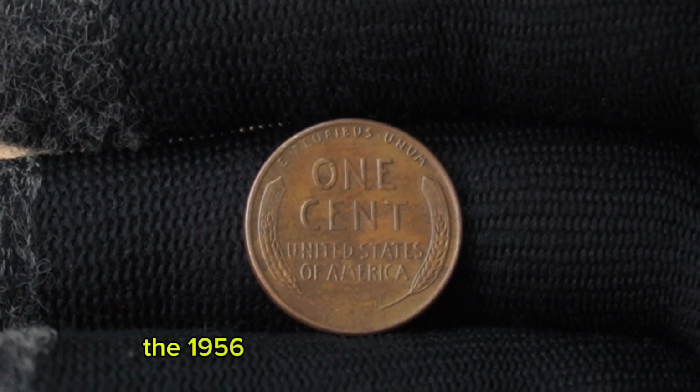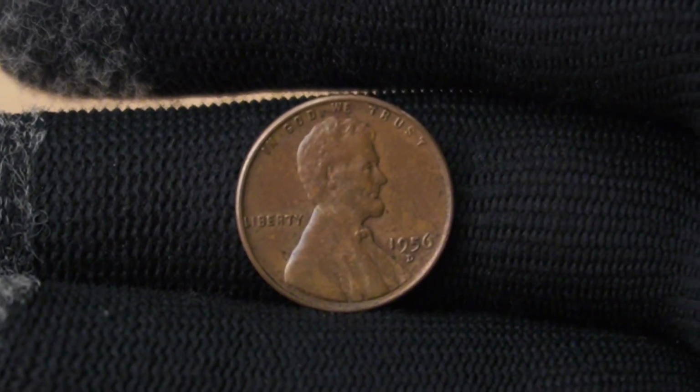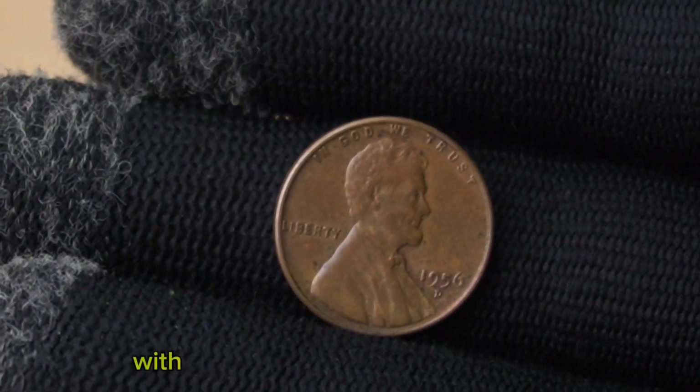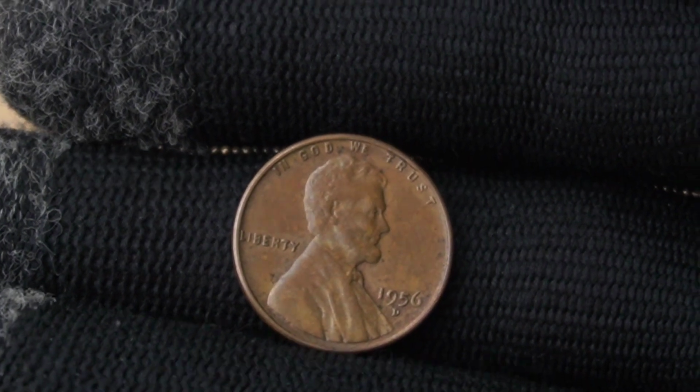The 1956 Lincoln Wheat penny was minted in Philadelphia, Denver, and San Francisco. It has a composition of 95% copper and 5% tin and zinc, with a diameter of 19 millimeters. Now, let's talk about its current value.